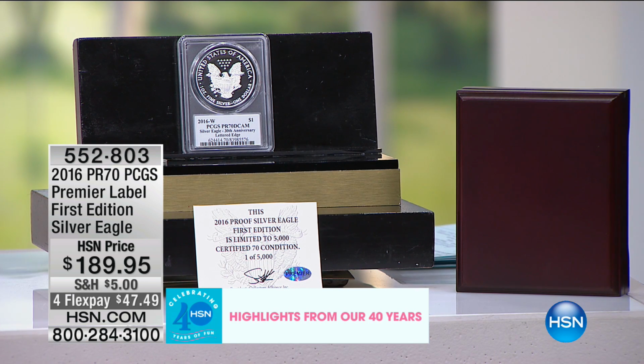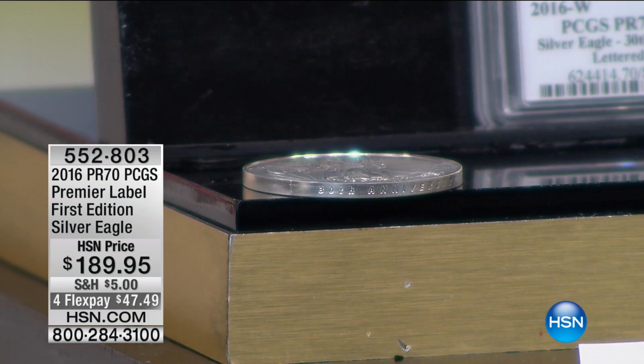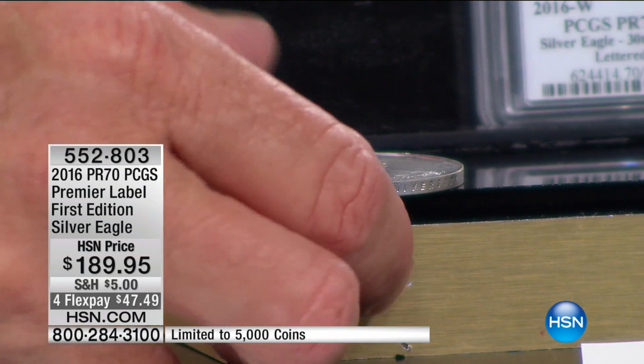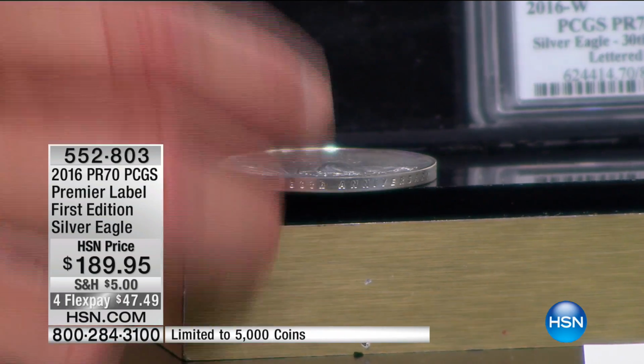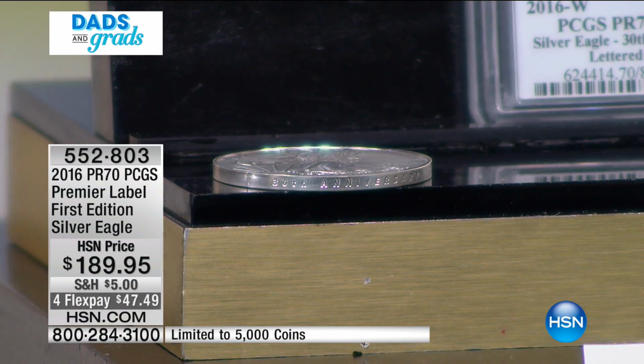But here's one of the key considerations, two key considerations. First of all, it's a 2016 30th anniversary American Silver Eagle, certified perfect PR70. Like I said, the only proof American Silver Eagle ever that has the 30th anniversary label on it. The 30th anniversary edge lettering. It's the only proof American Silver Eagle ever with edge lettering.